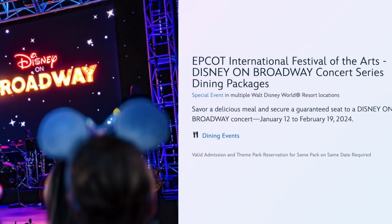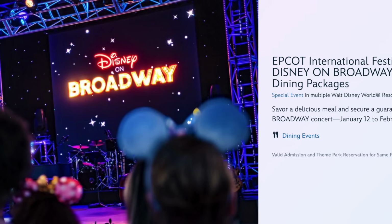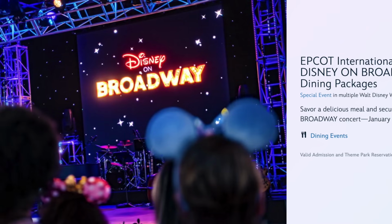Before we start talking about the Candlelight Processional itself, let's talk about the other dining packages you can do, because basically with every single festival at Epcot, you are able to do one of these dining packages. So for Festival of the Arts, they always bring in Broadway stars and have performances. You could do a dining package there. For Flower and Garden Festival, there is the Garden Rocks concert. And for Food and Wine, it is Eat to the Beat. All of those have dining packages available.